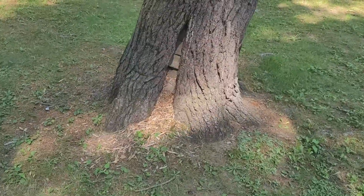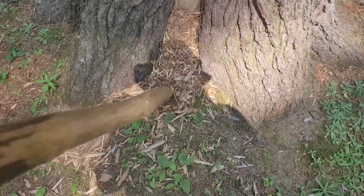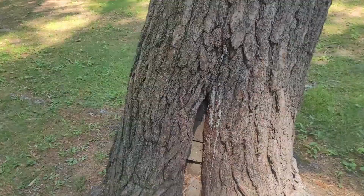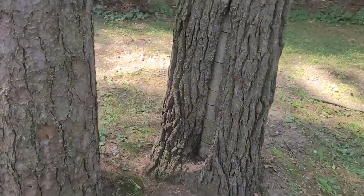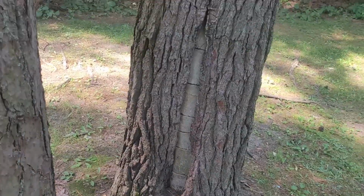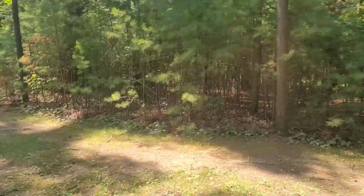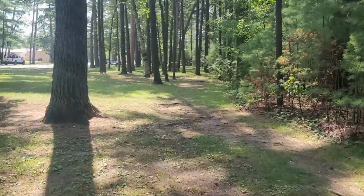There's another spot. It's got kind of wood chips towards the bottom of this, like something is digging in there, making a home in between the bricks and the tree. Also, you got some more brick here that's almost enclosing. It looks fairly young too, like it's a recent project.